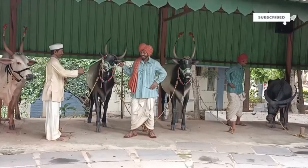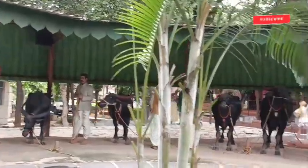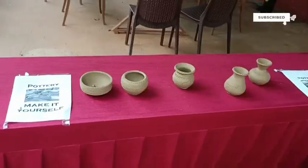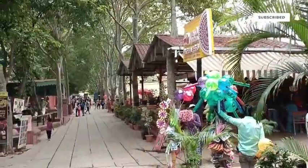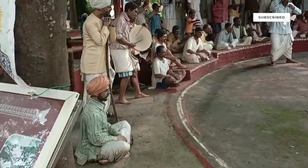This eco park is very individualized and crafted by exceptionally skilled people who have done a tremendously great job. And now, coming to the entertainment section for kids and adults alike. This is also inside the premises itself, but just outside the models or the model village.